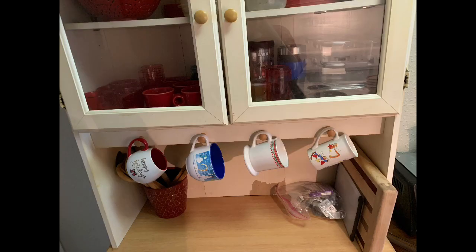So we decided that we're going to hang some coffee mugs from the little knobs on our other storage area. And then, we got the spatulas and things hanging there, and with the wooden spatulas, we kind of left them in the little red canister.